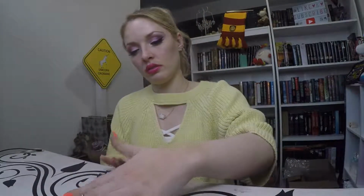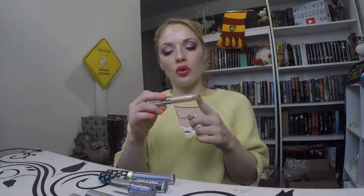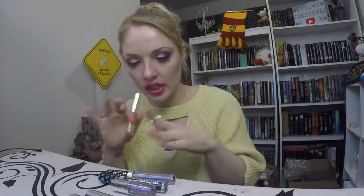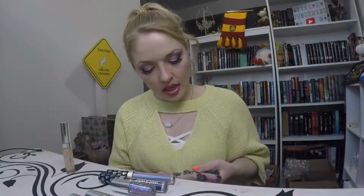I also have this one, which I bought from Colourpop, which is the same type. I'll hold on to these. I also have the Colourpop ones, which I don't have a matching one from J.Cat, but this one's very pretty. It's still within that glittery, dual chrome kind of eyeshadow topper thing. So I figured I'd throw those in there as well.